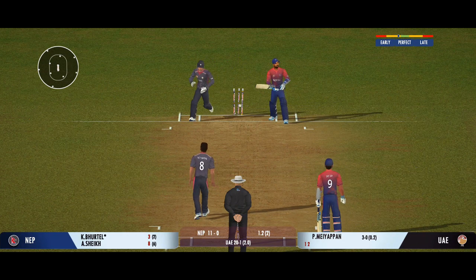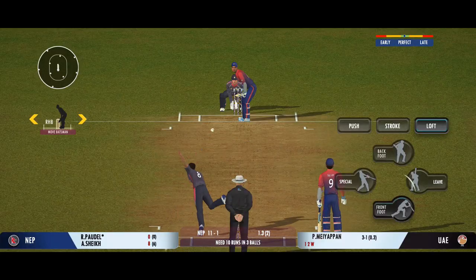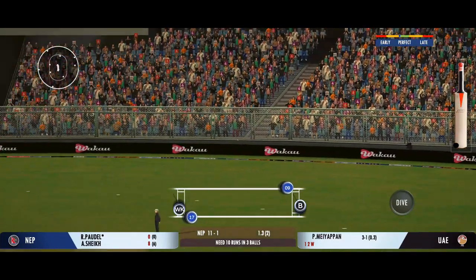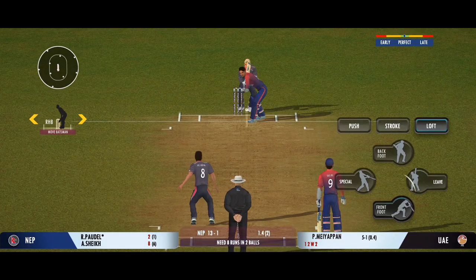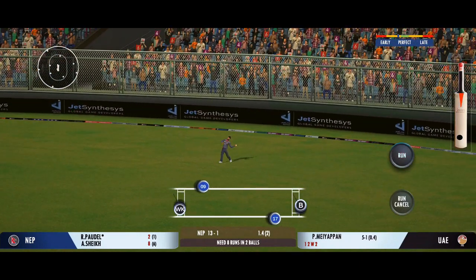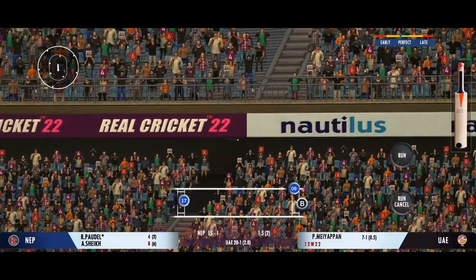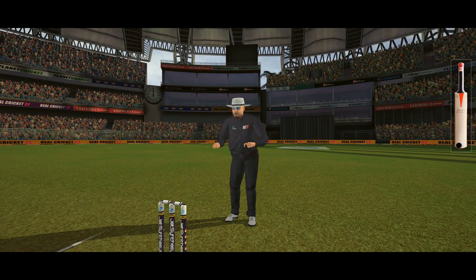Well, that's a snorter. Any top order batsman would have struggled with that one. That's gone high. Up in the air. Good shot for a single. And deposited out of the park for a six. That's a clean strike.